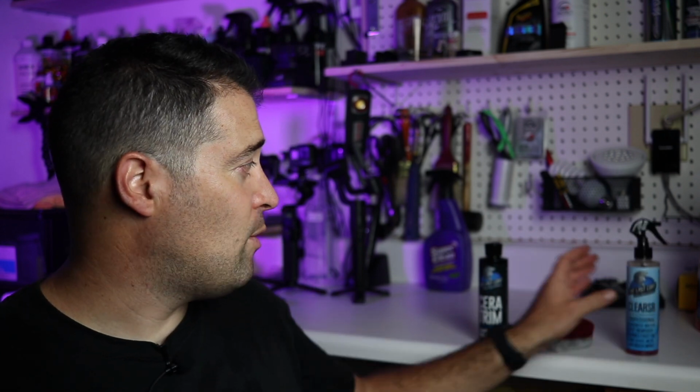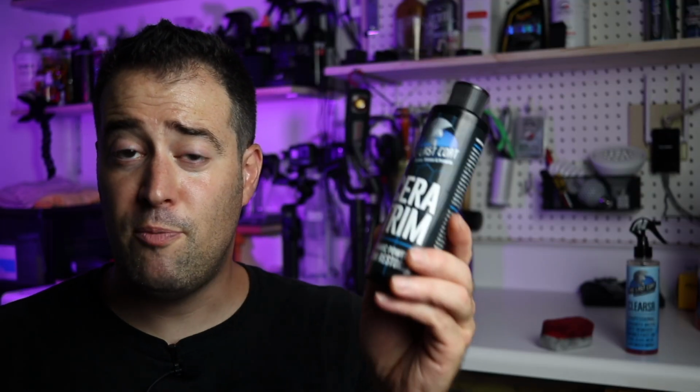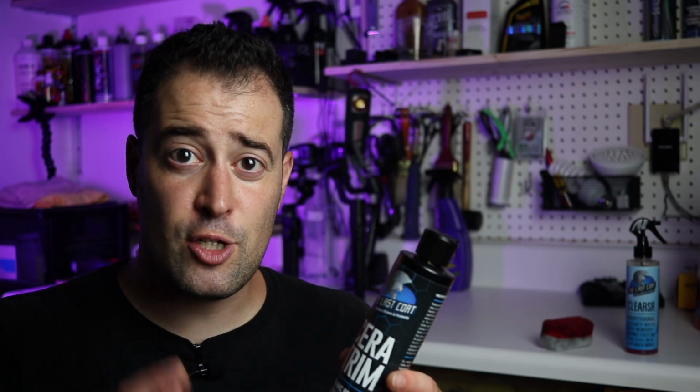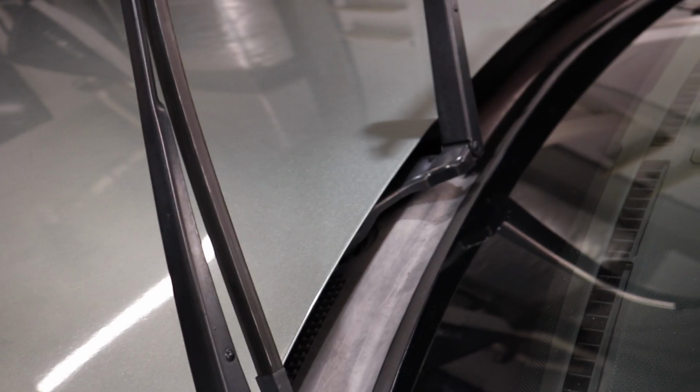Now, the windshield cowl also needed a lot of help. It was super chalky and dried out. So after washing the vehicle and degreasing everything, it dries and still looks horrible. So we used Ceratrim. Now, we've been using this stuff for a couple of months now, and I have to say I really enjoy using it. This stuff is a great trim restorer, and it restored it incredibly well.